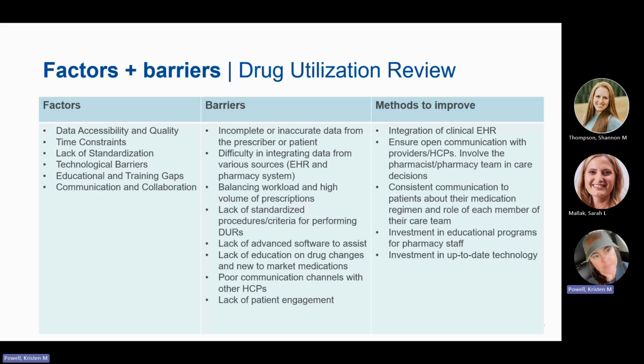poor communication channels. Strong interdisciplinary coordination is really vital for comprehensive patient care. It also requires patient engagement and discussions about their medication use and adherence, which can be very challenging. Genoa is uniquely equipped to address several of these barriers to optimize patient care and support your clinic staff.